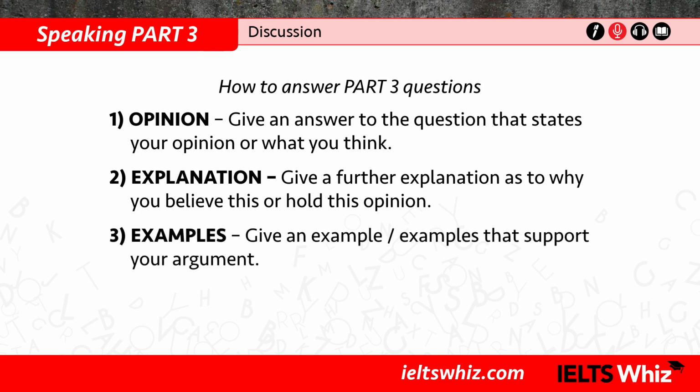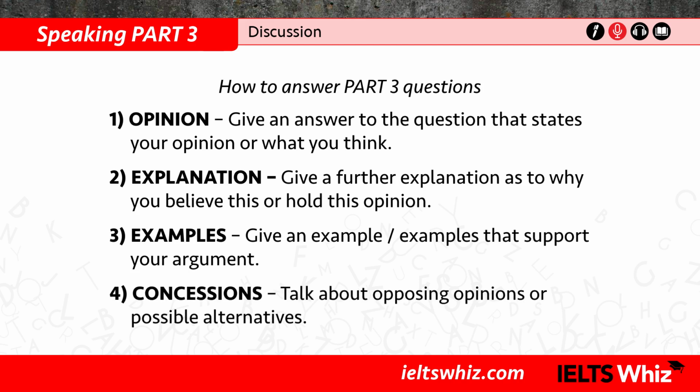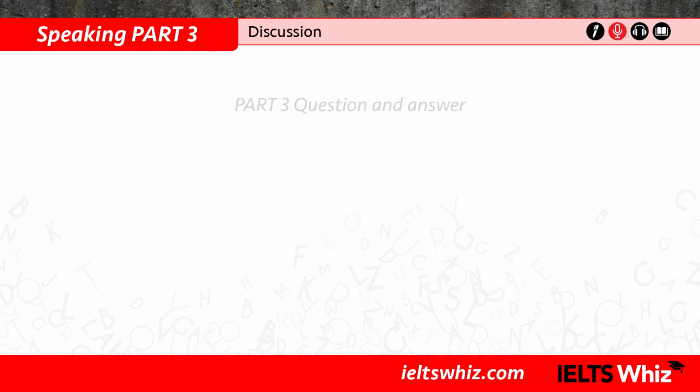If you can, give an example or examples that support your argument. And you can also talk about opposing opinions or possible alternatives. Here's an example of a Part 3 question and answer that's been created using the structure we just talked about.